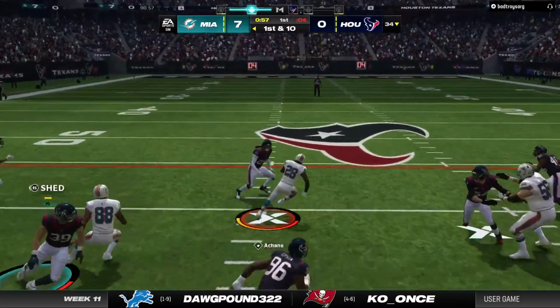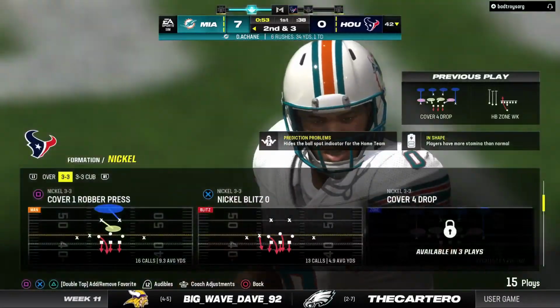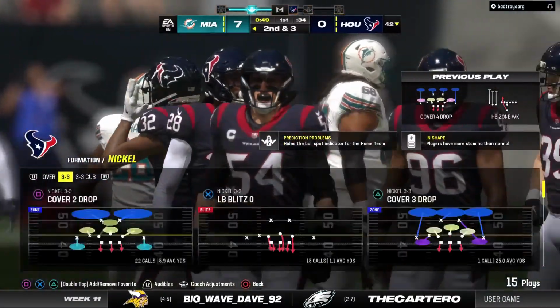On first down, back to Achane. And hard running's going to get him over the 40 to the 42. It's a 7-yard carry to set them up with a 2nd and 3.